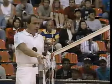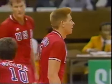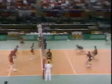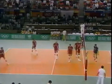Just talking about that passing once again. I made this point once before, but I think it's good to bring up. Bob Stubertlik named the best passer in the world in 1986, and they don't even serve him because Karch is better. Passing is receiving the serve, passing it to the setter.